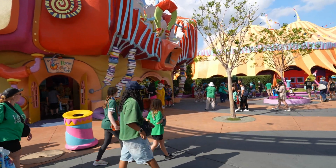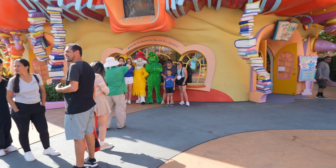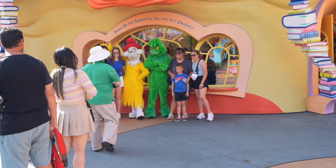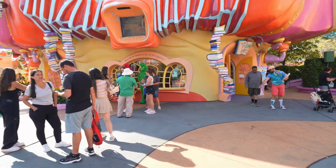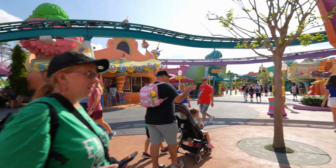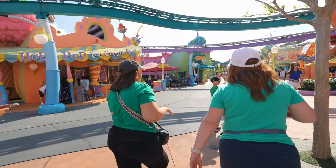Well, look who is out right now. I was nervous we wouldn't be able to spot a green character today, but we did after all. So we have Green Grinch over here. So we have a character now that we have seen in green. We have shopped at a green stand, or a green food booth rather. We have done a green ride. Still need a green treat of some sort.